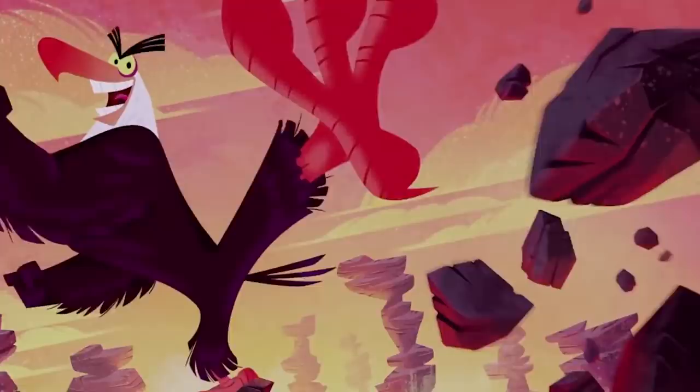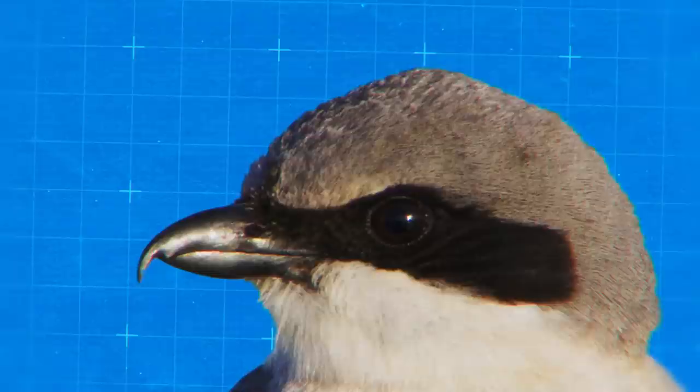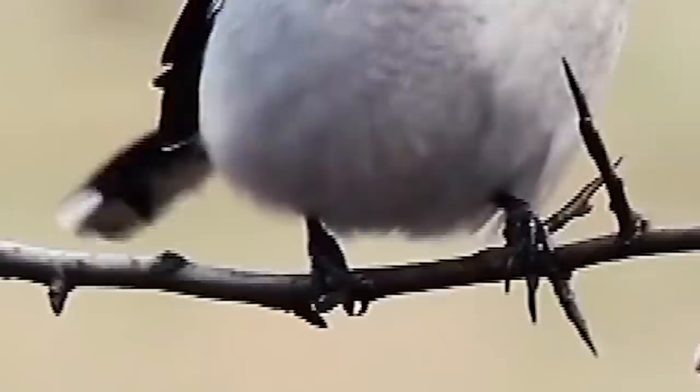Meanwhile, the loggerhead shrike got the feet of a sparrow. They're only good for sitting gracefully on a branch. Their wings also don't look like powerful lifting mechanisms. Of course, evolution gave loggerhead shrikes hooked beaks, but compared to the beaks of eagles, they look like mockery. And when I say loggerhead shrike's feet are only good for sitting on branches, I mean it.